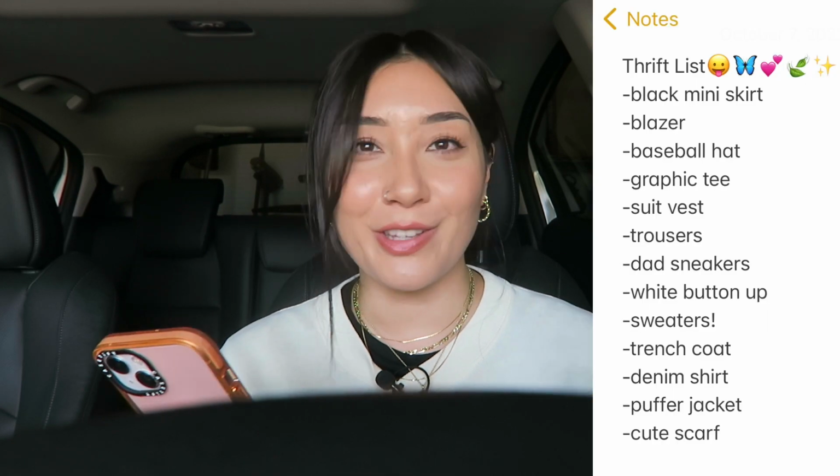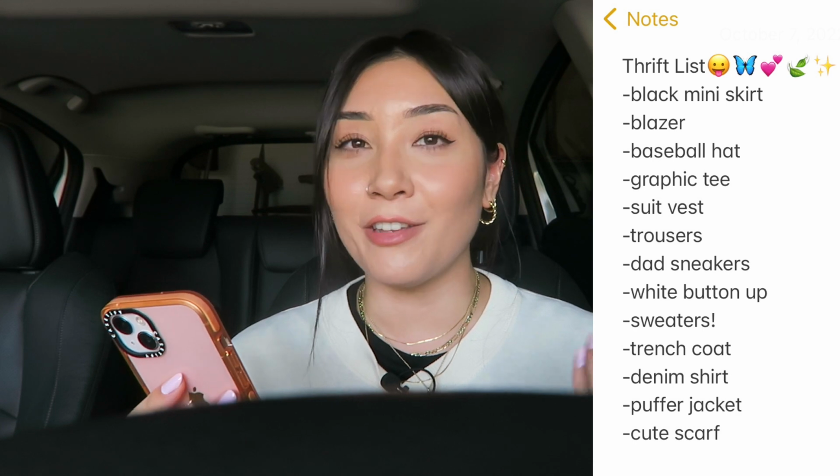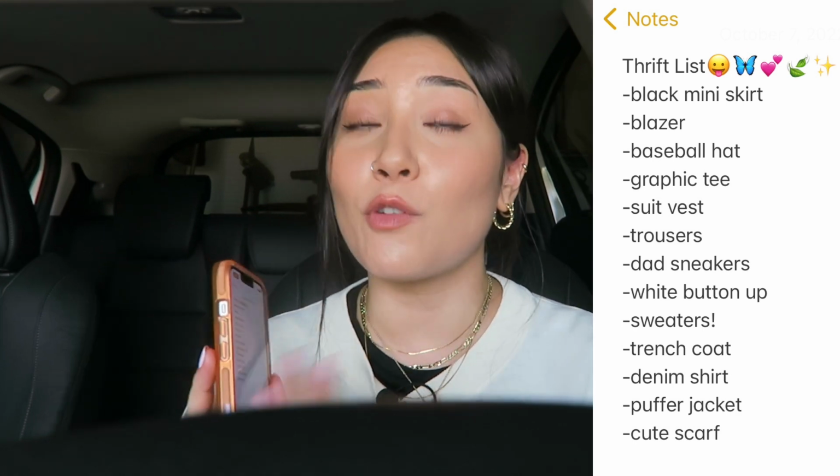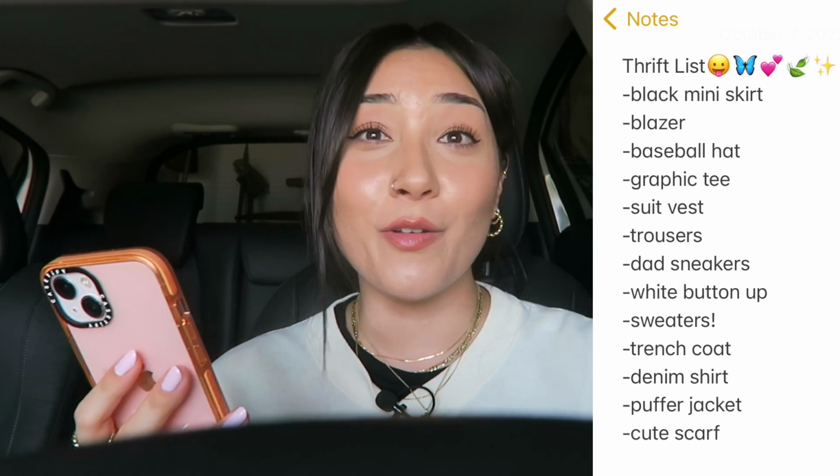Yeah, so I actually am in my mom's car because apparently my tire pressure is low. Anyway, we're about to head to some thrift stores, but really quickly, I wanted to show you guys my thrift list. I always have to keep a thrift list on my phone. I'll put it up here on the screen so you guys could see as well. Whenever I think of a clothing item that I've been needing or want, I usually like to jot it down in my thrift list because of course, if I could find these items secondhand, all the better. So that is everything on my list. Now let's go ahead and head to our first store, which is Goodwill.